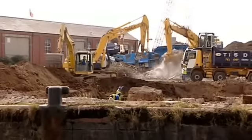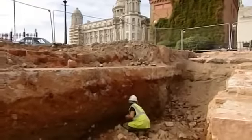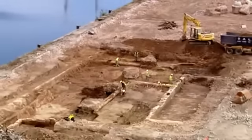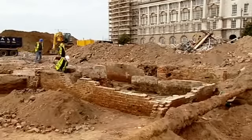And the archaeologists are now finding more evidence of that urban expansion. Right beneath the surface, they've discovered the foundations of a long-lost dockside community called Nova Scotia, once home to Liverpool's sailors, dockers and traders.